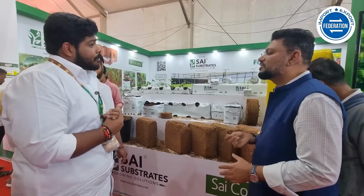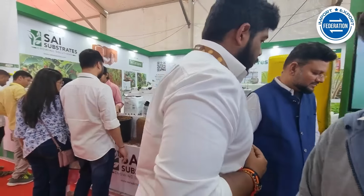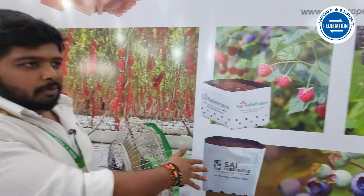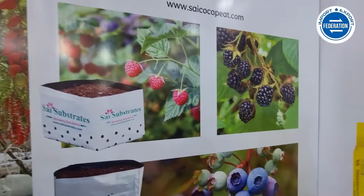Okay. What about the potting soil? You do that also? Yeah, I can show you the potting soil for the home gardeners. This is the coco block which we do for the pots as per the pot size. And these are the bags which they can use for 5 to 6 years. And these are for raspberry. We do supply for a lot of raspberry farms.